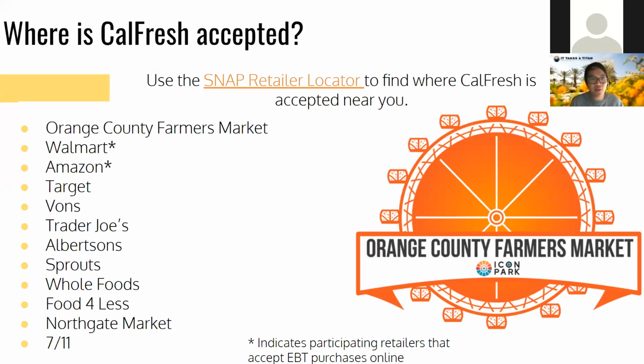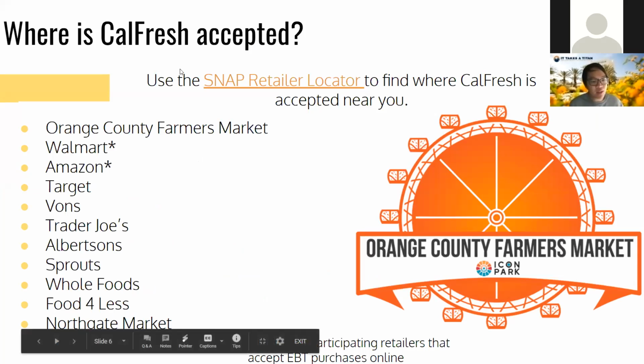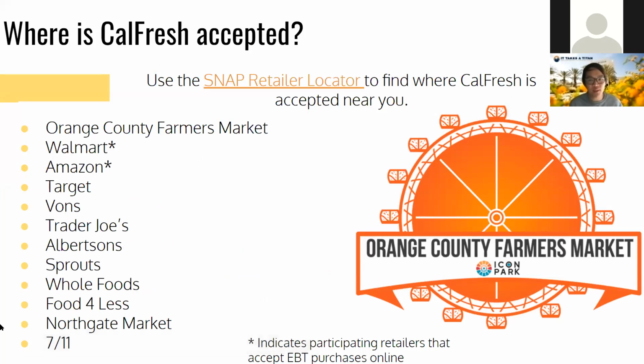So where is CalFresh accepted? It's accepted at the Orange County Farmers Market, Walmart, Amazon, Target. I'm actually not going to read through the whole list, but Walmart and Amazon are two participating retailers that accept EBT purchases online. The only thing to note with online purchases is that you cannot use your CalFresh benefits or EBT card to pay for shipping. So you'll be able to use it to pay for an online order of groceries, but not for shipping costs.